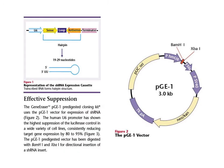Right, so here's what one looks like. Here's a plasmid that's sold for this purpose. You're going to basically take a short piece of DNA and clone it between the BamHI and EcoRI sites that are shown. It has an origin of replication. It has kanamycin for selection in E. coli. And what you're going to do is take a very short piece of DNA that's predicted to form a double-stranded hairpin RNA by cloning it into the sites. Now, the promoter that's used is usually a U6 promoter for reasons that really aren't important right now.